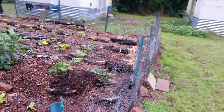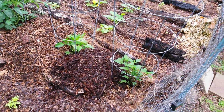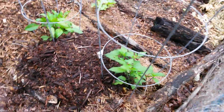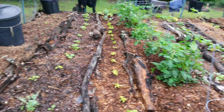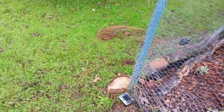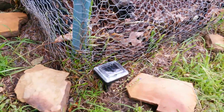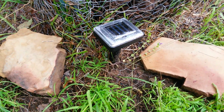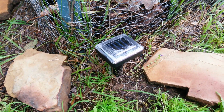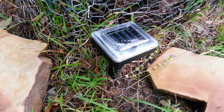These first two here are peppers. They're doing really well. This first one here has little flowers on it. If you hear that beeping, that's these, they're called solar sonic rodent repellers. These things here. I just turned them on today. I bought them a few days ago, but I just turned them on. I'll wait for it to beep so you can hear it.